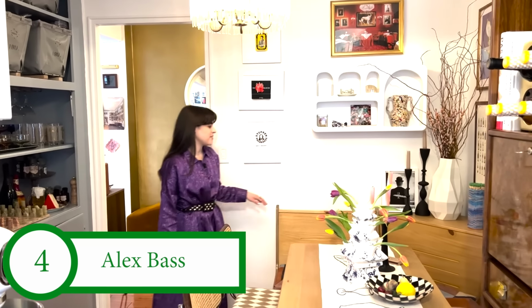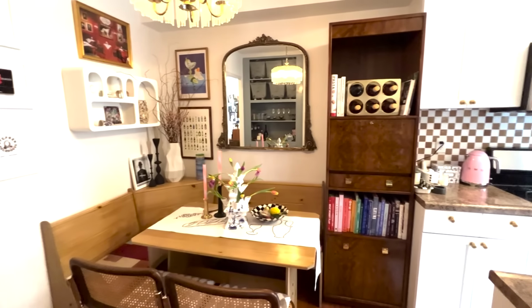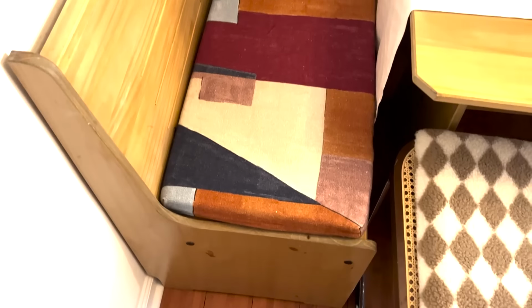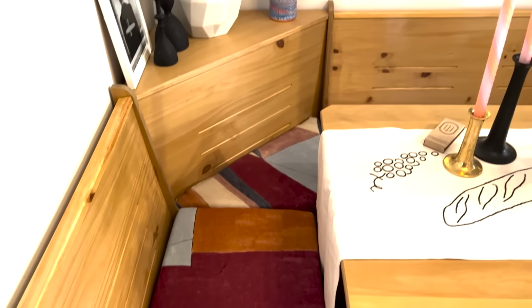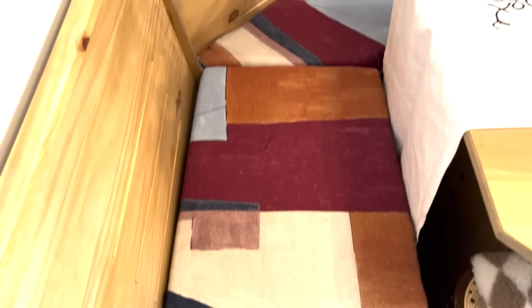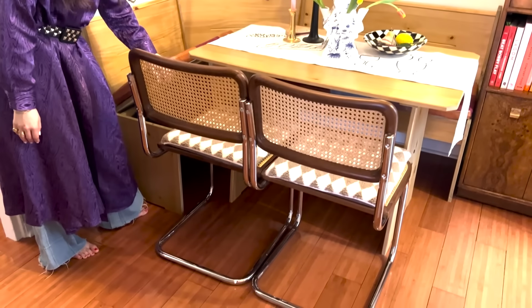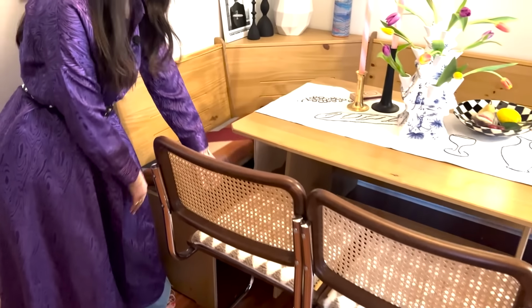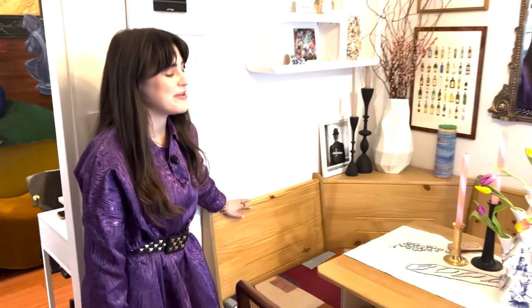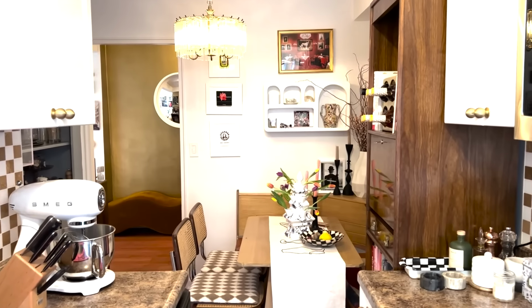So welcome to the kitchenette area. Here I have a banquette that is very specific to the size of this space. So I sourced it from Wayfair, it's very affordable, but it didn't come with cushions. So I actually bought Kelly Wearstler fabric and my grandmother sewed it into these custom cushions that fit perfectly. And this is a great way to save space and also hide some storage. So these open up, I'm able to store part of my vacuum. In the other one, I store some of my tablewares, and then the chairs I can kind of just push in. So great space to eat.